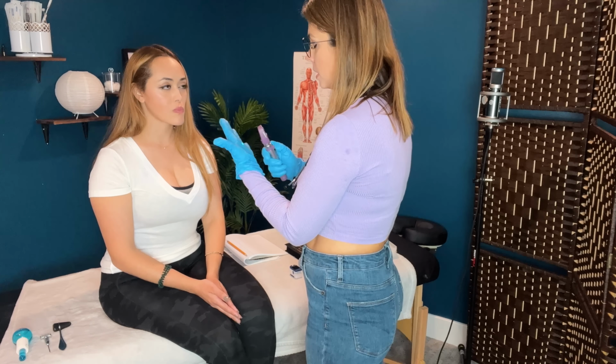2+, symmetric, excellent, and also for any edema. So as I'm pressing down, I'm not noticing any indentation. So I would say no edema. Wonderful. Let's go ahead and check your back next.